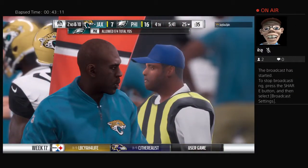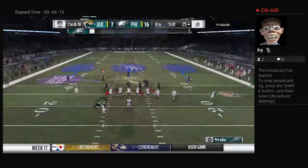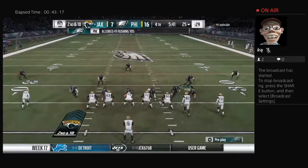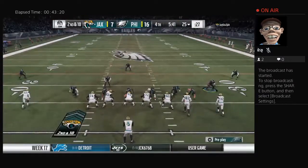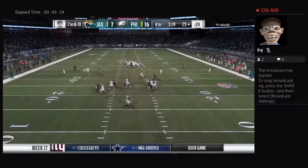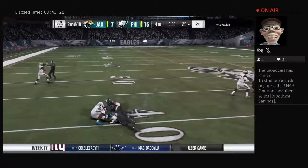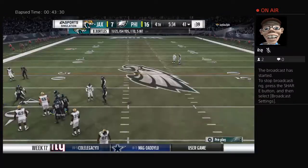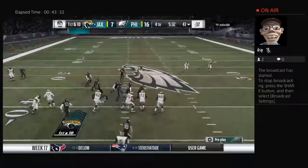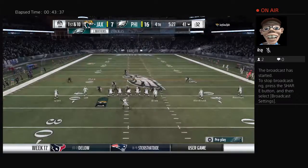He couldn't quite hold it. Got hit. Ball pops out. Incomplete. Bortles again here on 2nd and 10. And he comes back with one complete. And they get him down, but not before he takes it across the 40-yard line. 16 yards that time on the pickup for the Jags and a 1st down.